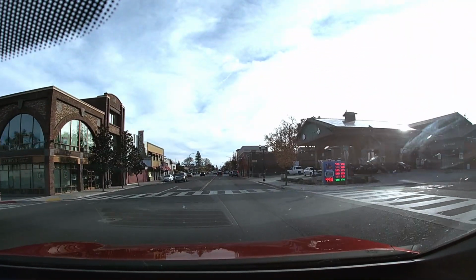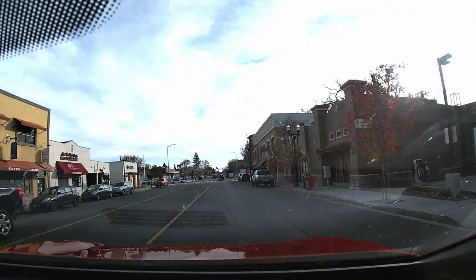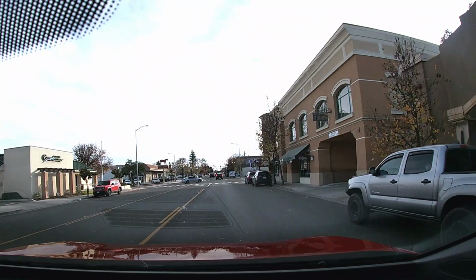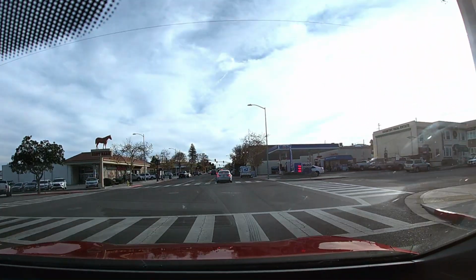So driving through the little town of Paso Robles, definitely a great wine area. A place where we have done a little bit of vacationing and a little bit of wine tasting.